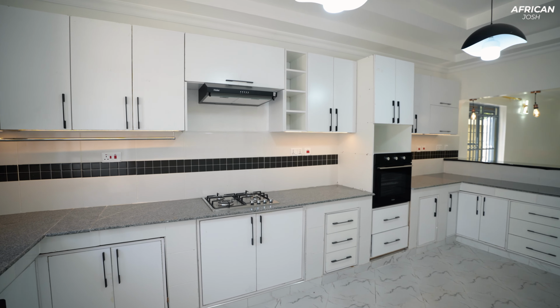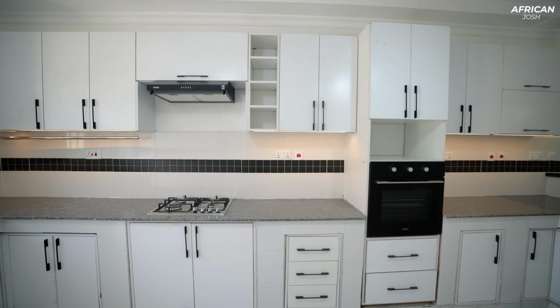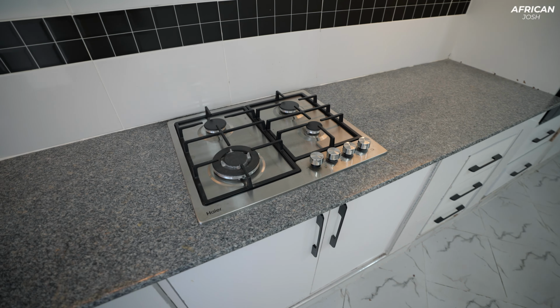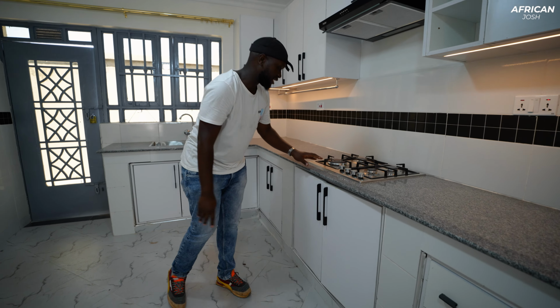A fully fitted kitchen with, I think, an oven. Yes. So guys, you get an oven from the brand here when you buy this house. And as you can see, you also have a cooker hob here, which means smoke won't accumulate in your house when somebody is cooking here. Yes. Air will always be purified and clean. As you can see, this is a very fancy fitting. I think when you want to use this, you'll probably link it up to your gas cylinder outside.